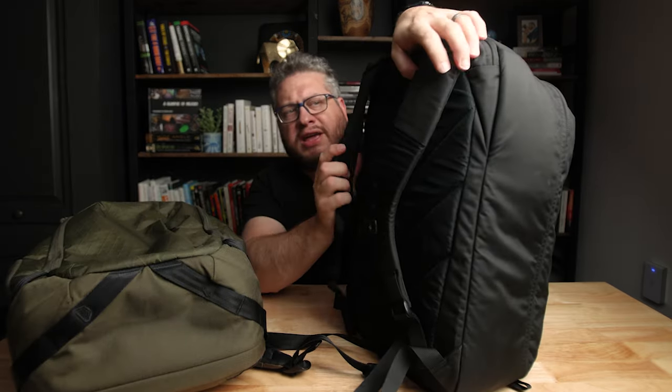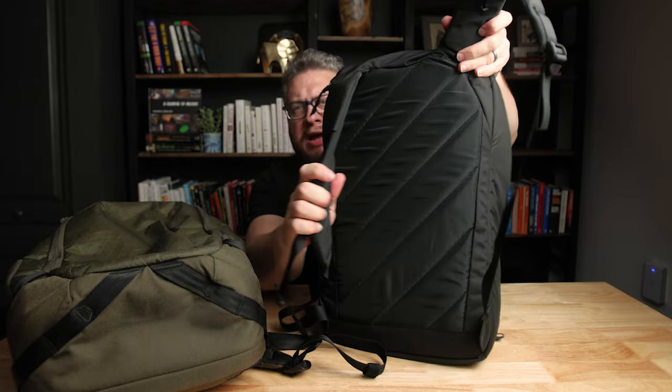Let's talk a little bit about the Evergoods bag. This is the version 3, and it's got the upgraded back panel.